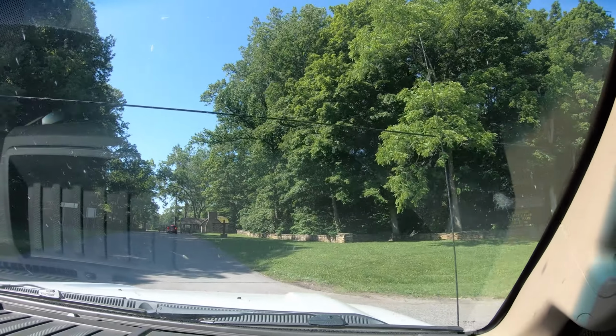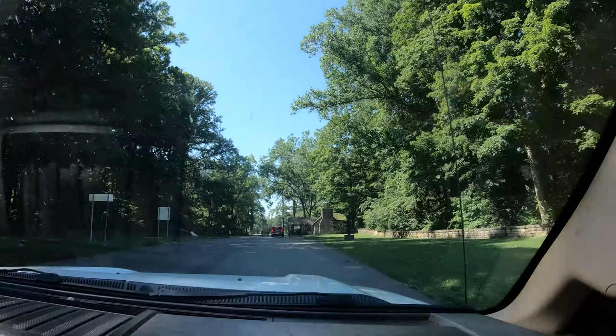Clifty Falls State Park. $7. We can handle that. All right, guys. So we made it to Clifty Falls State Park here in Indiana, and this is the first time I've ever been here. First time you've been here? Yep. My mom's been here, but we're gonna go check this out.